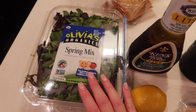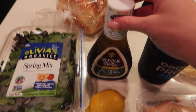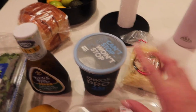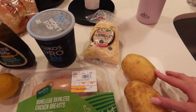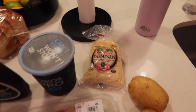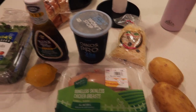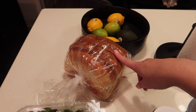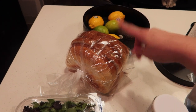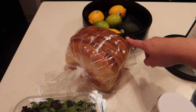We have some spring mix, also some light vinaigrette, a lemon, Greek yogurt, which I'm going to use in the mashed potatoes. So we have two Yukon Gold potatoes right here, some Parmesan cheese that I'm going to add to the side salad, chicken breast. I'm also going to do half a slice of sourdough bread, which I know doesn't really make sense with the potatoes already as carbs, but I have so much bread to go through, as you can see here.